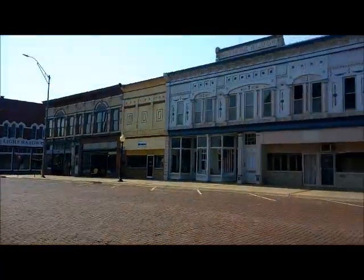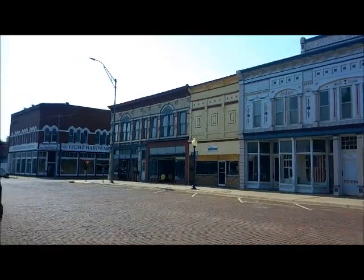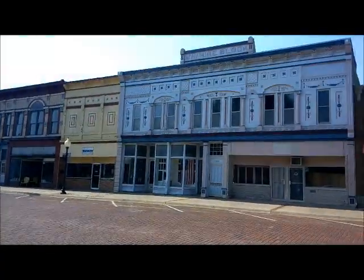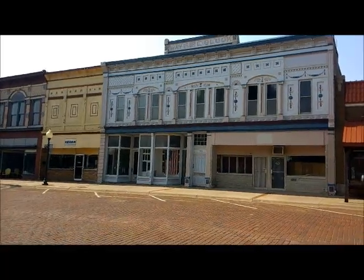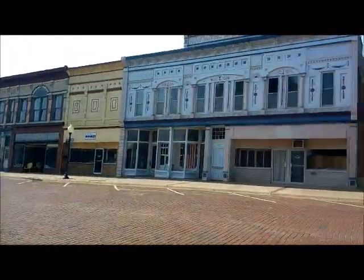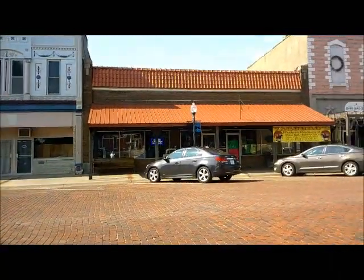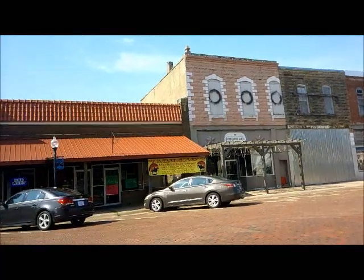Okay, guys, I think we're done here. We're going to go on to our next town. That says Waymeyer Block at the top of this building right here. And here's a Mexican restaurant right here. And then this is Down Home Gifts.